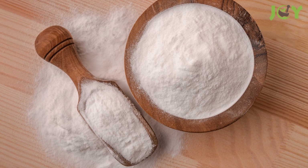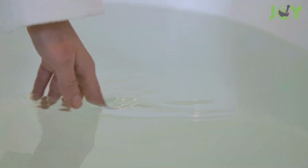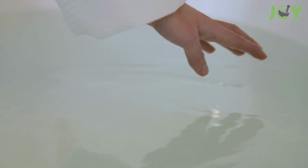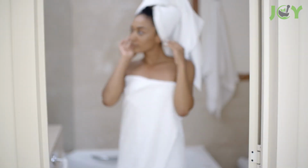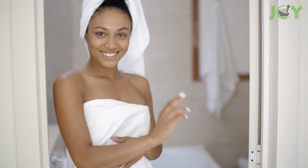Baking soda's mild antiseptic properties help soothe inflammation, while its alkaline nature helps balance the skin's pH level. It can also aid in detoxifying the skin, relieving tension, and promoting overall relaxation.